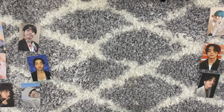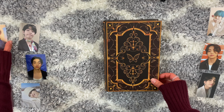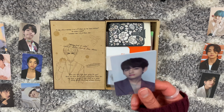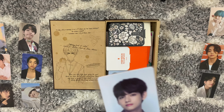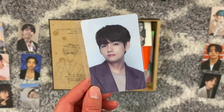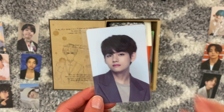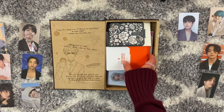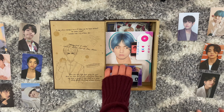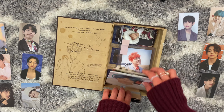Oh gosh, I haven't even taken a look at the stuff I didn't put away yet. Okay, let's take a look in this box. Okay. I am very partial to this just because this was the dispenser photo card that I got from the Permission to Dance concert. And it just reminds me of that. So I'm gonna put this here as a possibility. These are mini PCs and I'm not gonna include mini PCs. Okay, those are EXO, more mini PCs.